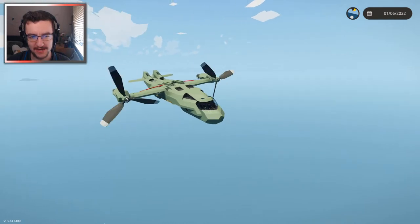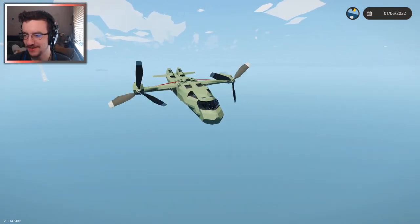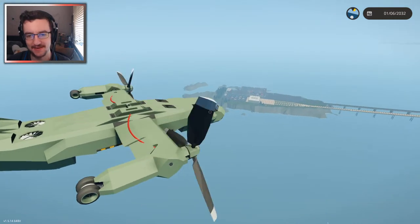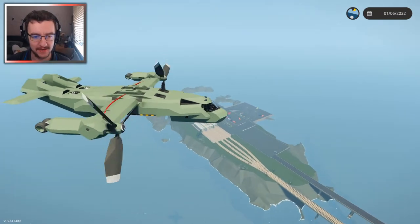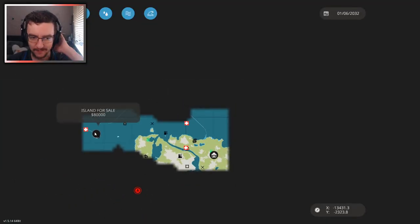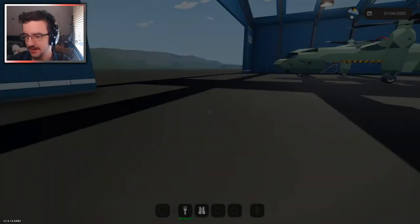A more powerful engine? What would we need a more powerful engine for? It already lifts like 4 containers we've tested. It'd probably lift more if we needed it to, but that's cool. Right, anyway, we need to figure out how to get fuel into this thing. So that's the first thing we're going to do. Let's do some fuel.